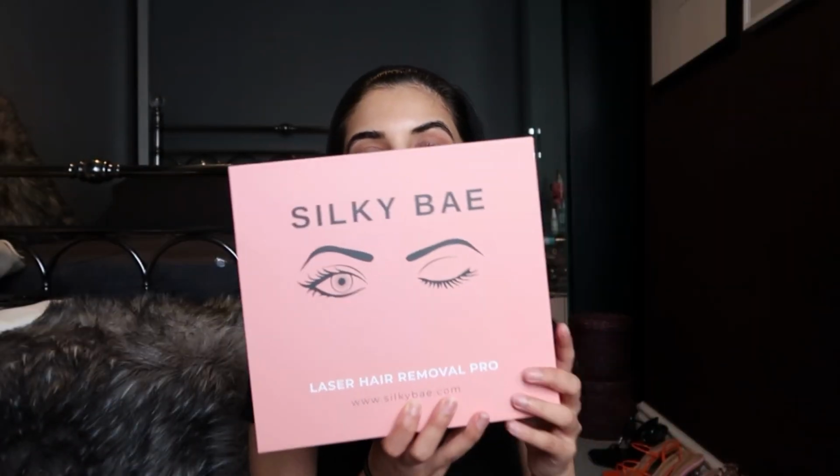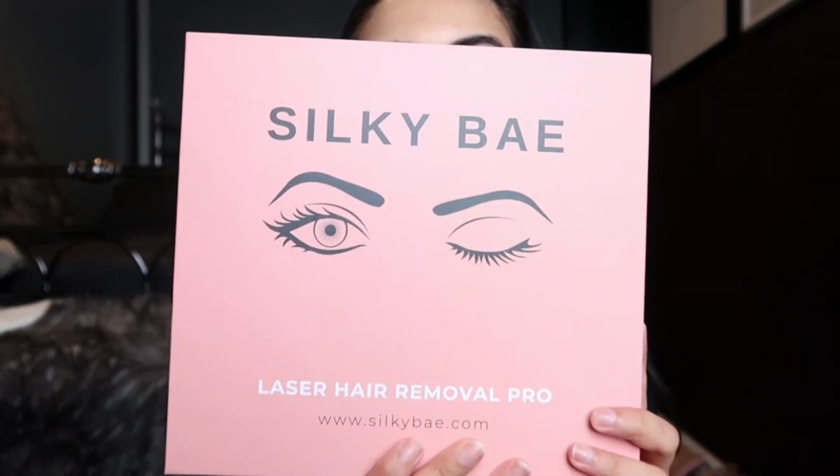I've just washed my face, and then I'm going to use my laser machine from Silky Bay. I was actually sent this, I think, last year. And again, I haven't used it continuously, which I should have done. You just gotta make sure that your face is dry. You can change the settings on here. By the way, you can laser your whole body with this. When I first got it, I started to laser my full body, but then again, I didn't keep consistent, so I can't even tell you guys anything about my results. But hopefully, if anyone's interested, then I will regularly do it and keep you on my journey with this.